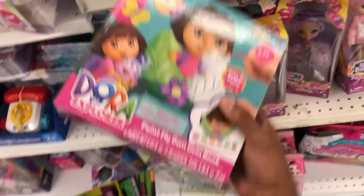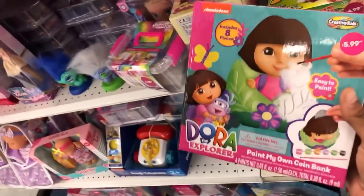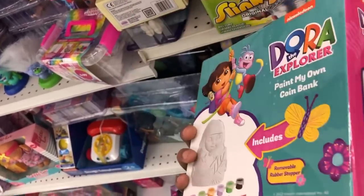Let's keep it moving. Right here, you got the door, the Explorer, paint my own coin bank, and look, you can make your own 3D door like that. I doubt it would come out that good, but I mean, it is interesting. We're not gonna pick this one up though.